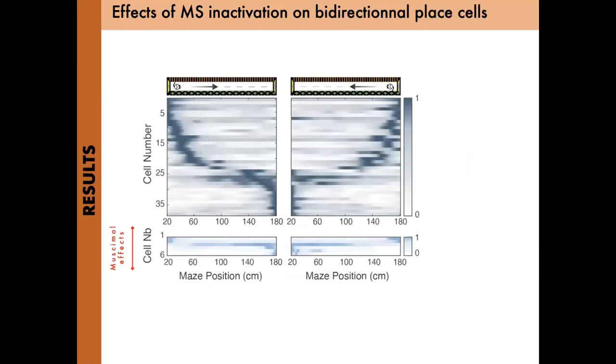Of course, the big question is what's going on with the bidirectional place cells. So you can see it by eye, actually. This is the bidirectional place cells recorded before the inactivation, and this is during. So we have a very drastic reduction in the number of bidirectional place cells. To quantify it, we first calculated the percentage of place cells that are bidirectional cells.